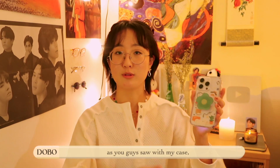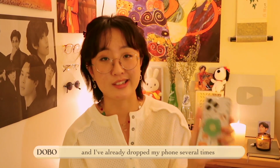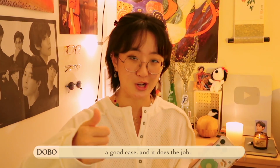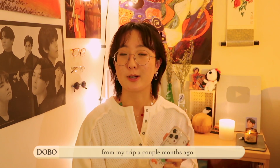As you guys saw with my case, it's just a clear one that I got from Amazon, and it came with a screen protector, and I've already dropped my phone several times since receiving it, and so I can vouch that it is a good case and it does the job. And just to customize it a little bit more, I used some stickers and a pop socket that I got from Korea from my trip a couple months ago.